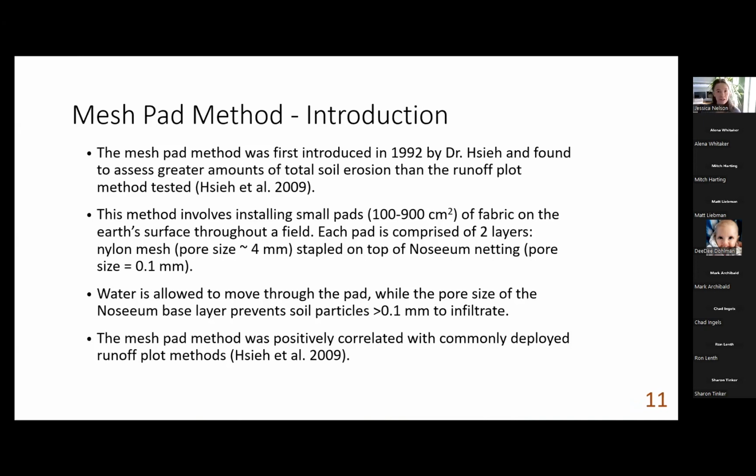So just an introduction to the mesh pad method for those of you that haven't heard of this before. The mesh pad method was first introduced in 1992 by Dr. Shea, and was found to assess greater amounts of total soil erosion than the runoff plot methods they tested. It uses small pads, anywhere from 100 to 900 centimeters squared of fabric, is what Dr. Shea was working with.